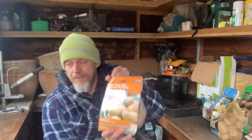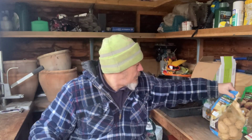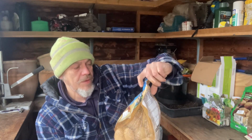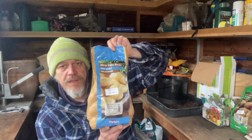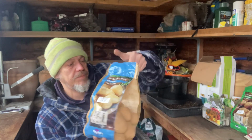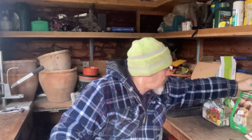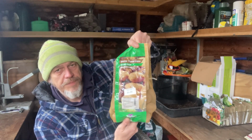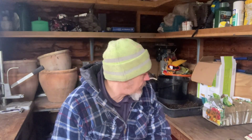I also bought seed potatoes. So I bought Charlotte. I bought, for the first time, never grown these before, Lady Crystal, which are a first early. So we're going to have a lot of early potatoes, which we like. We like a lot of early potatoes. And I've bought the old favourite, King Edward. So happy days there.